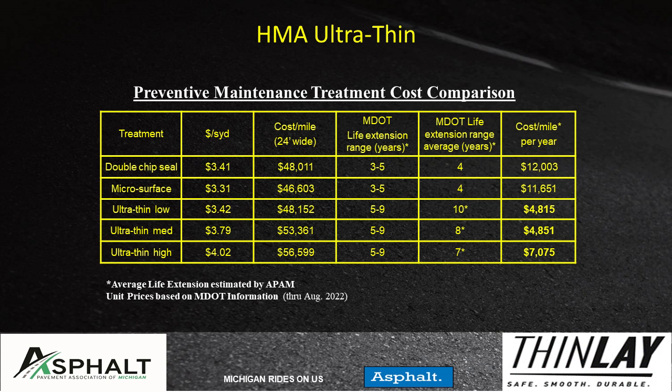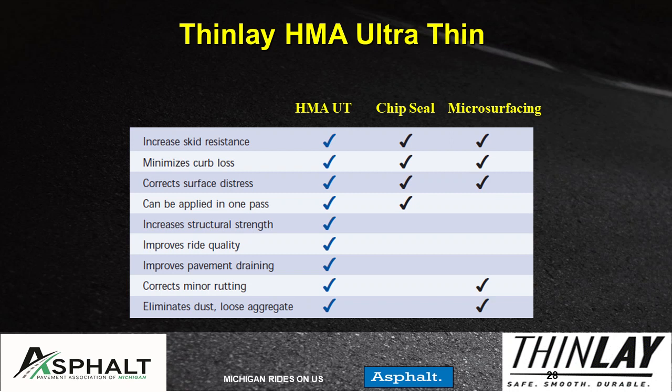And the ultra thins are performing very well. So this chart here just kind of compares what the benefits are between the different types. Ultra thin, chip seal, microsurfacing, they all do a good job. They're all thin applications. You can improve skid resistance, minimize curb loss, correct surface distresses. They're all good at that. Correcting minor rutting, you can do that with the ultra thin or the microsurfacing. The chip seal is not really going to help you with that. But where the ultra thin differentiates itself is the ability to increase structural strength.